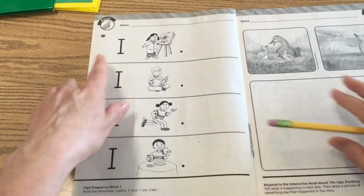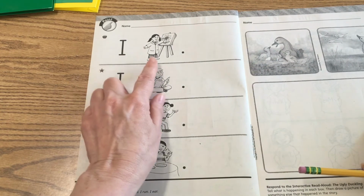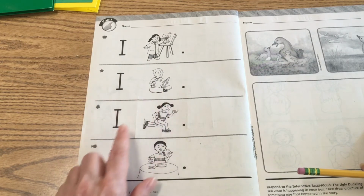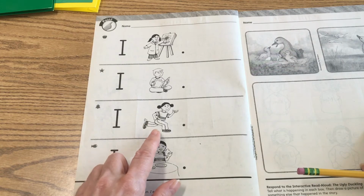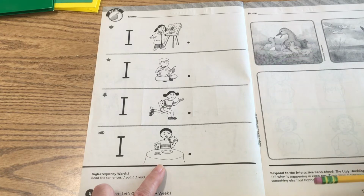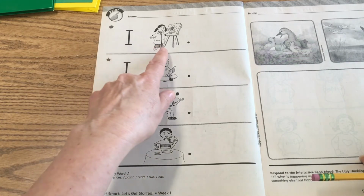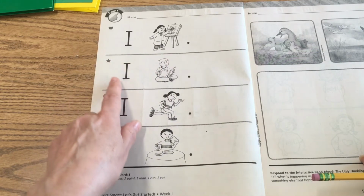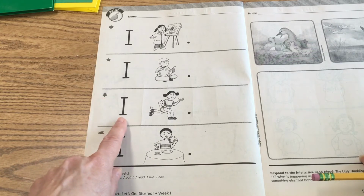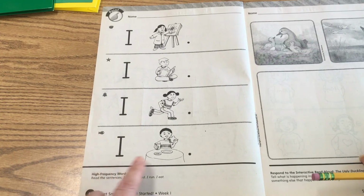All right, so we're going to read. Point underneath the word, I paint. I read. I run. I eat. One more time, let's do that together. Point while we read. At the top by the apple, I paint. By the star, I read. By the tree, I run. And by the fish, I eat.